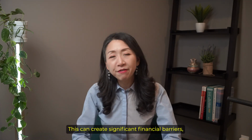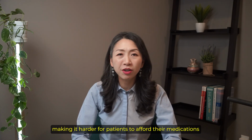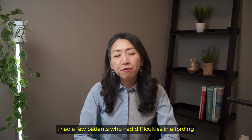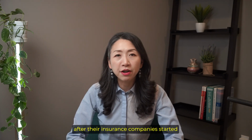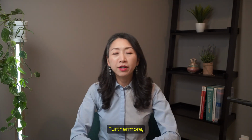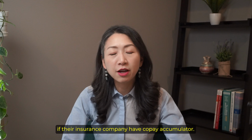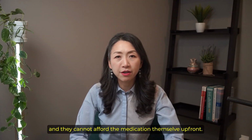This can create significant financial barriers, making it harder for patients to afford their medication, and unfortunately, sometimes leading to skipped doses or even abandoned treatments. I had a few patients who had difficulty affording their rheumatology medications after their insurance company started copay accumulators since 2024. Furthermore, even people who have life-threatening disease such as cancer sometimes may have to stop their chemotherapy if their insurance company has a copay accumulator and they cannot afford the medication themselves upfront.